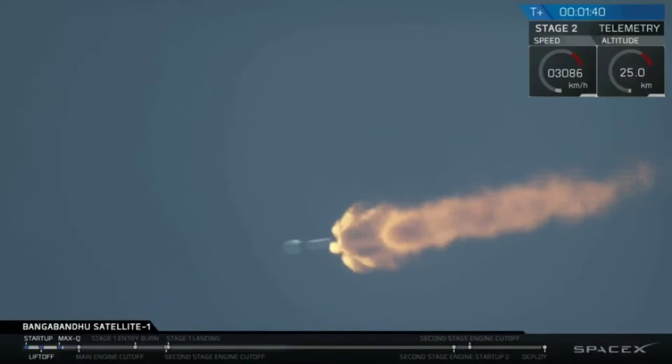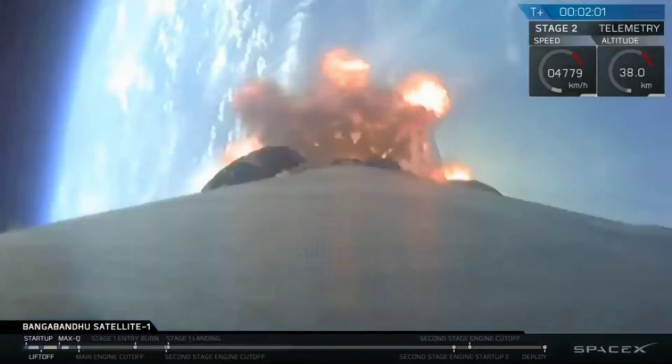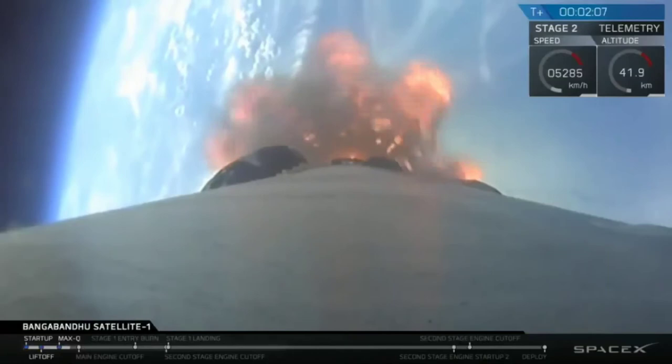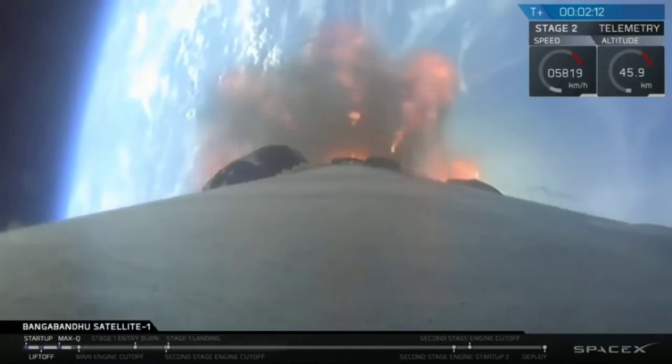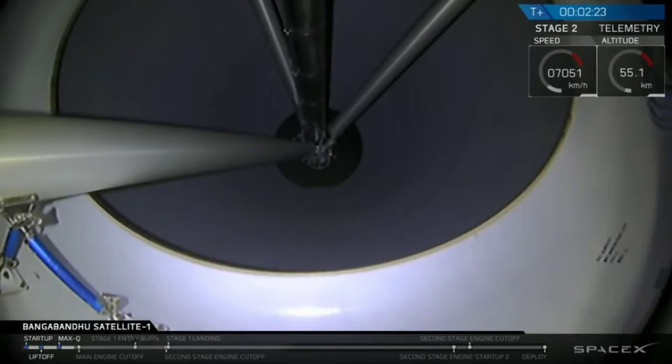Coming up about 50 seconds from now, head back engine chill. There'll be three events in quick succession. The main engines will cut off, the two stages will separate, and the second stage will start its Merlin vacuum engine, which you heard is just beginning its own chill procedure. Cutoff happening just a few seconds from now.